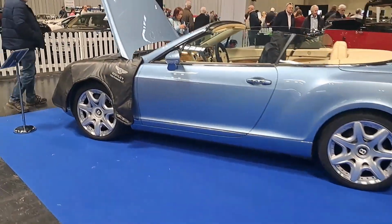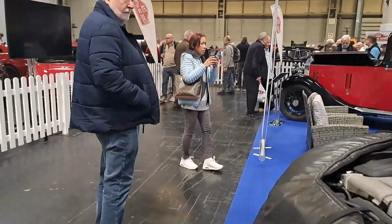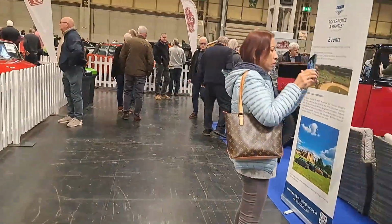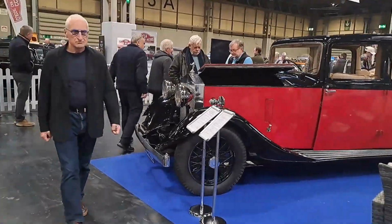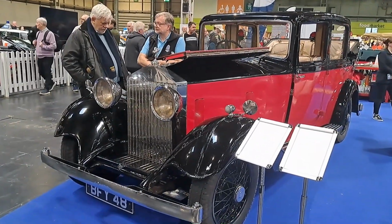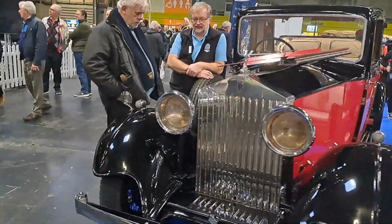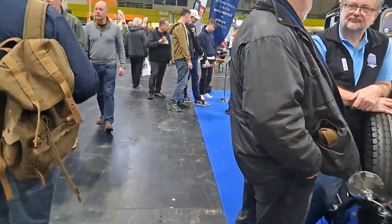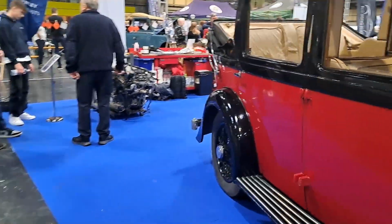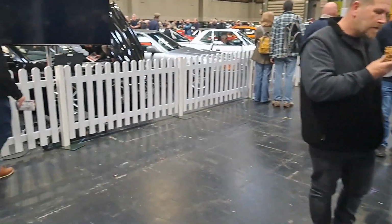We've only got 2 cars on it. The other car they've got on this stand, for many years Rolls-Royce and Bentley were the same company, so it sort of makes sense. Rolls-Royce Enthusiast Club, Rolls-Royce and Bentley Enthusiast. A 1934 Rolls-Royce Landaulette from 1934. Ooh, this also has a beige leather interior. Oh yes, the Rolls-Royce of beige leather interiors with wood and piping. What more could you ask for in life.